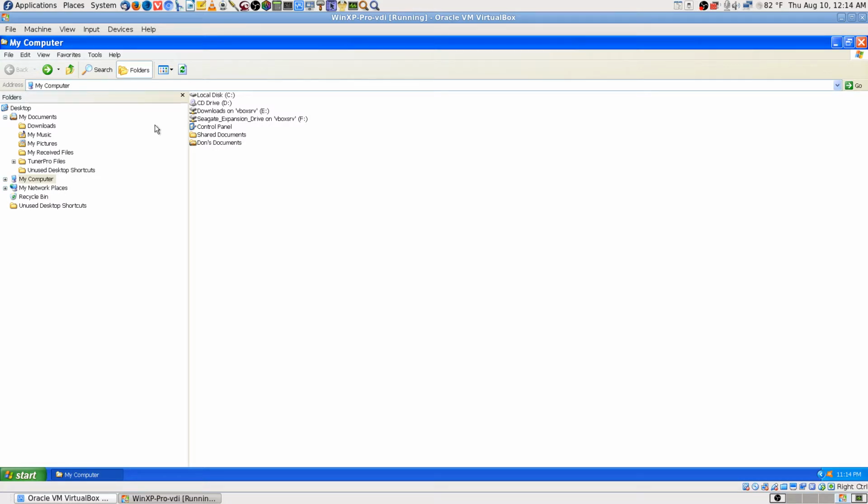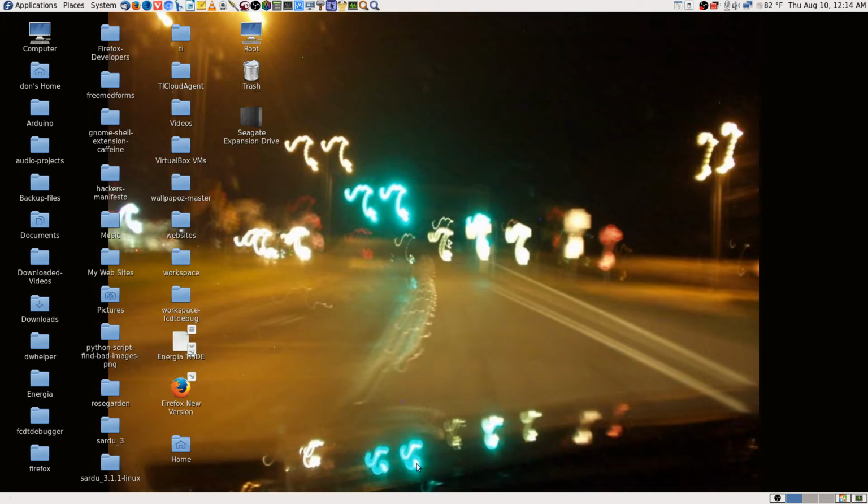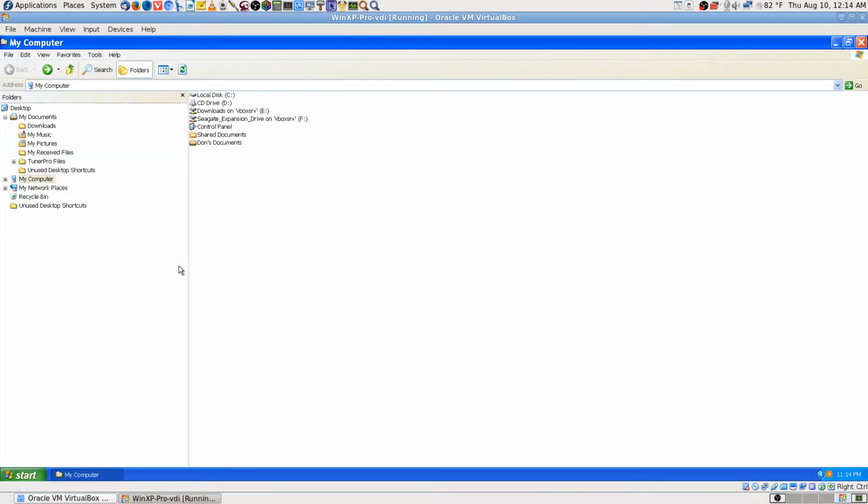What I need to do is find out why my, let me look up here at USB. Mass storage. Okay, it's clicked. Okay, let's go see. And it's gone. So it should be accessible to the machine, but I don't see it. I see CD, Seagate. Let's go to downloads. I just did that to get. Actually, I have to be able to see it to do what I'm wanting to do here. So it's not showing up.